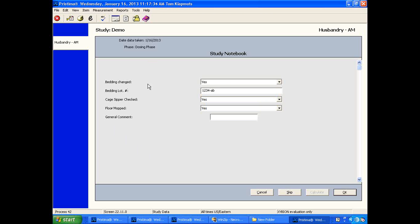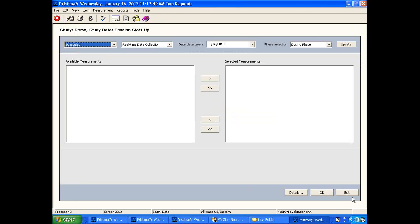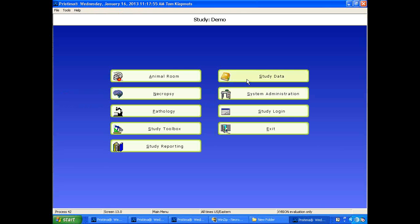So we can do temperature, humidity. And again, you see it's associated with the study. It has the date, the phase of the study. It's in their study notebook, and it's AM husbandry. Click OK, and the data is collected. Session's complete, and we can exit the study data area.